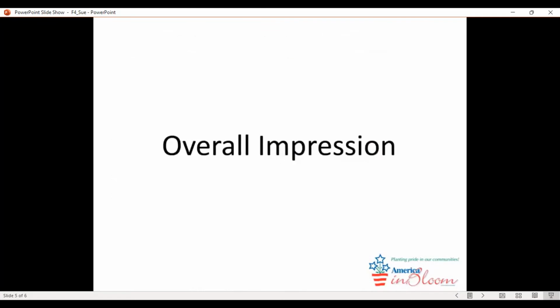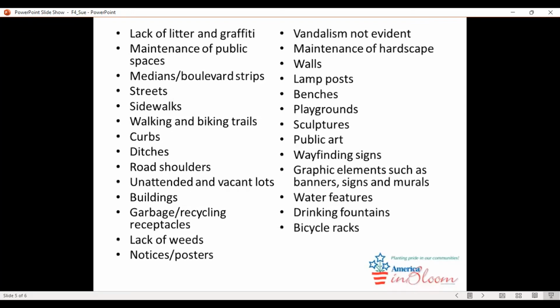Let's review overall impression. As stated in the evaluation, adequate and effective amenities are provided in good condition, and the community is welcoming and attractive. In more detail, the advisors will also keep an eye out for just about everything in your community. For example, lack of littering, graffiti, sidewalks, curbs, lack of weeds, vandalism not evident, playgrounds, sculptures, water features, just to name a few.